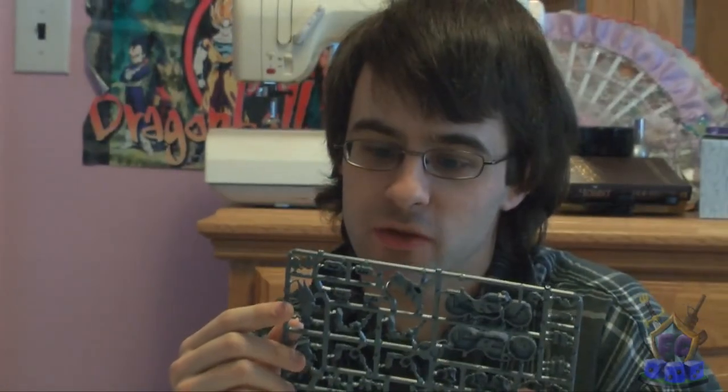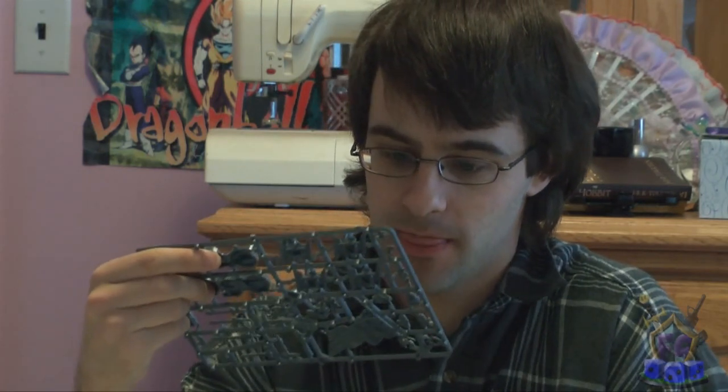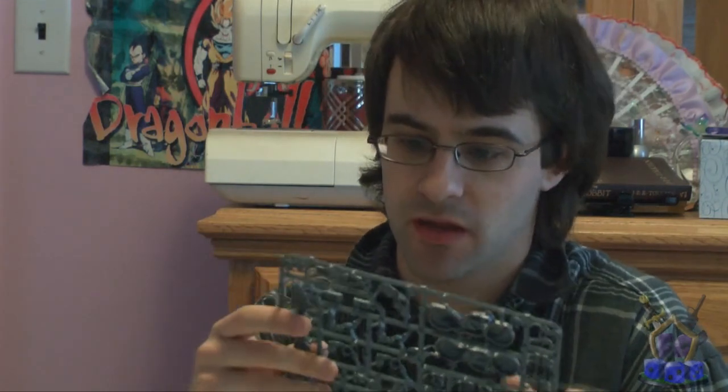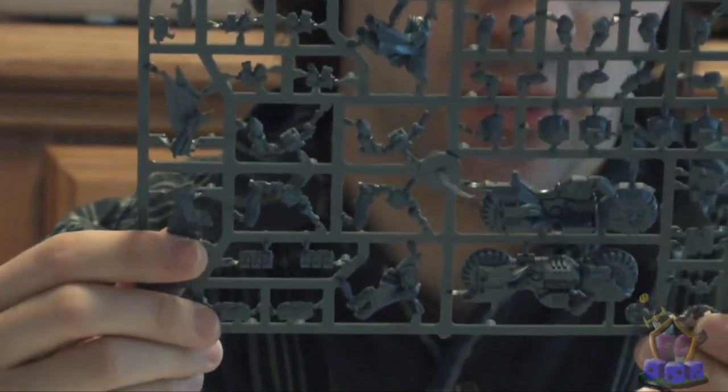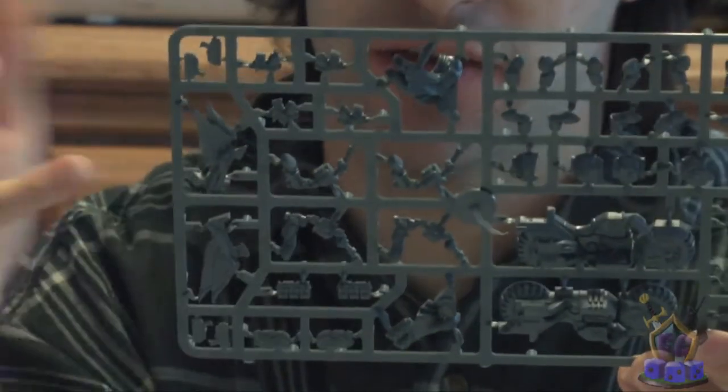So what's pretty neat, let's do a quick little check here. Yeah, these little bags actually double as the grenade launcher if you want to put the grenade launcher on the biker. So that's pretty cool, that they figured out a way to double that up instead of having to make an extra bit. That's pretty neat, and that's all you get with the Ravenwing Command Squad.